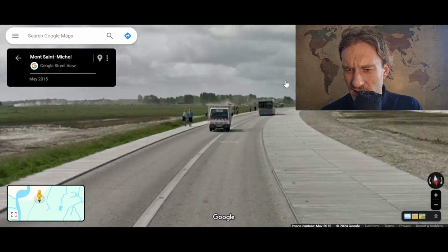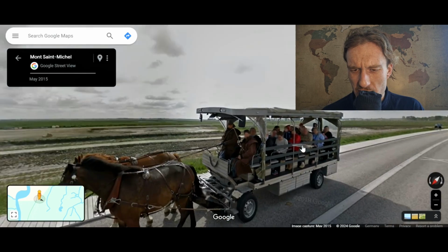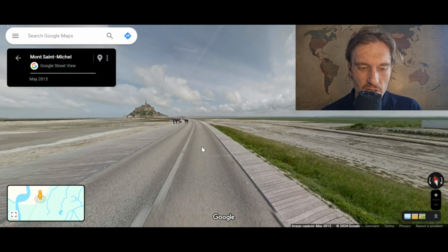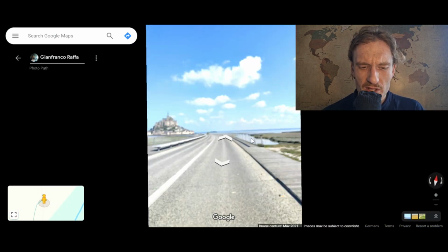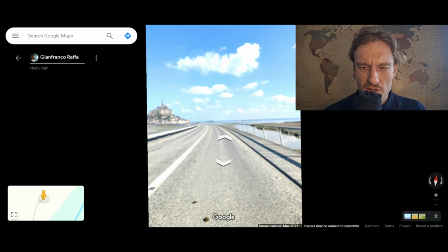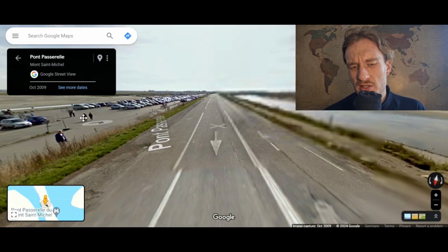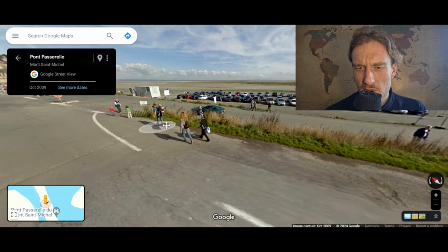But I have to say, I mean, this bus is quite something, and now we have these horse carriers here with these medieval costumes. Crazy. In terms of transportation, it's really next level here. Now I have a little bit of a problem because for some reason or other, the street view footage doesn't go all the way to the abbey. But here's another little part of it. Must have been something wrong. But also this is already from 2009, so don't be surprised about the thing people are wearing.